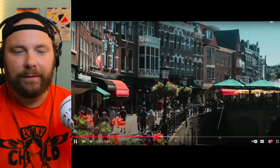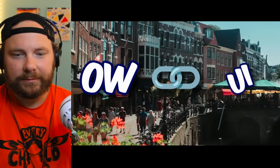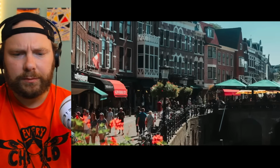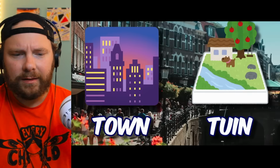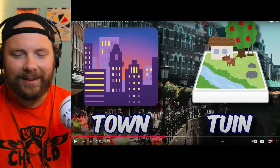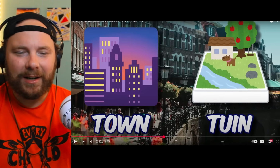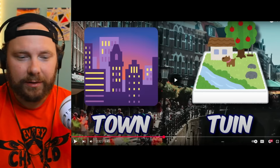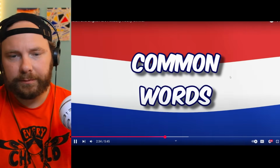Now here are some words that sound extremely similar. English's ow sound simply becomes ow in Dutch. House is house, mouse is mouse, brown is brown. The Dutch equivalent of town is down. The subtleties of the pronunciation obviously are there, but it's not huge differences, I don't feel. But it instead means garden.